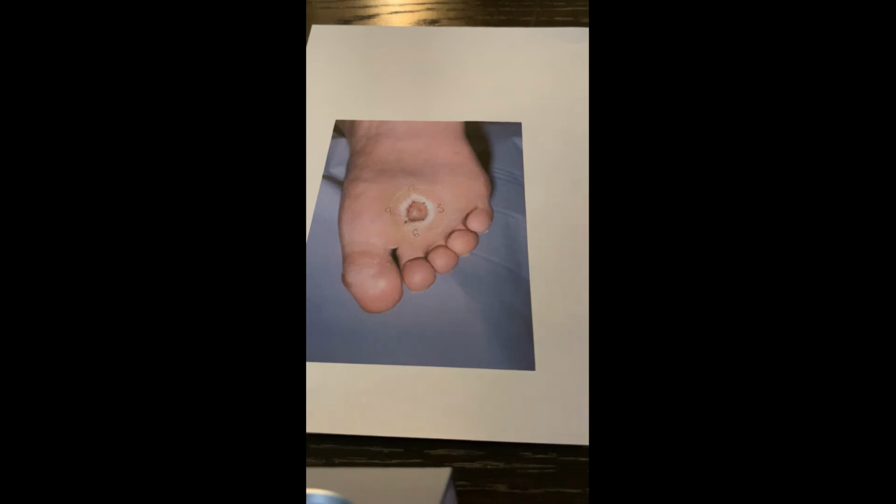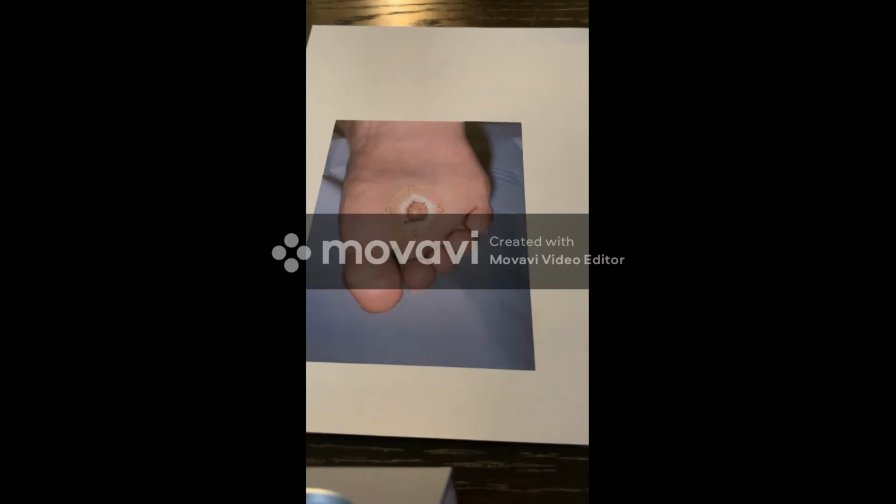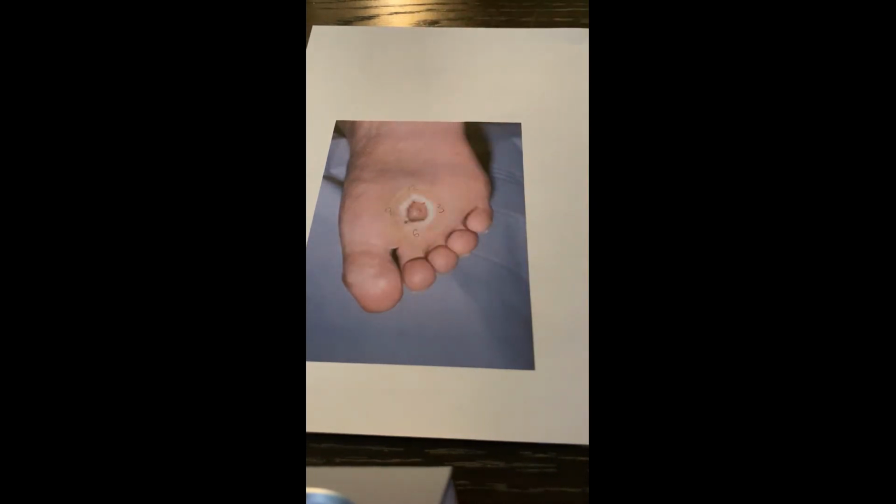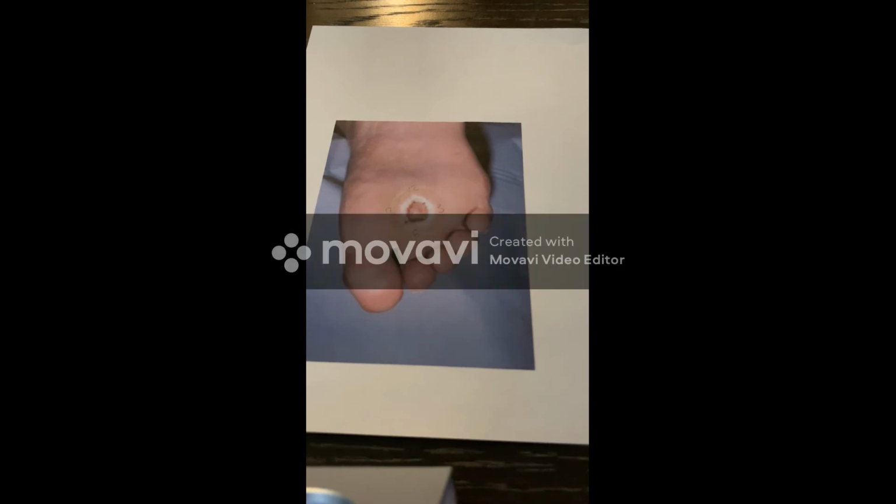But immediately around the wound is a light pink, flesh colored. You can tell that there's some thickness here in callousing in the great toe, as well as some thickness around the area of the tissue. The exudate that came out is kind of thick and opaque, which we want to keep an eye on because that could be due to an infection, and it was moderate in quantity.